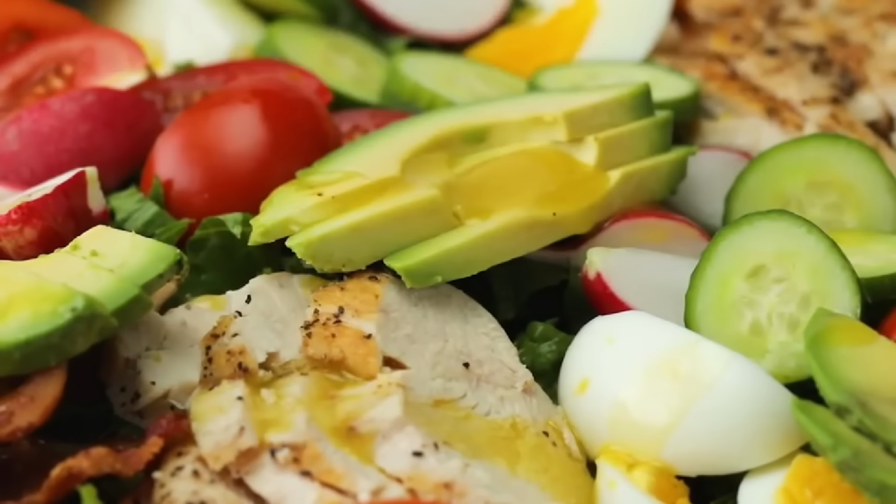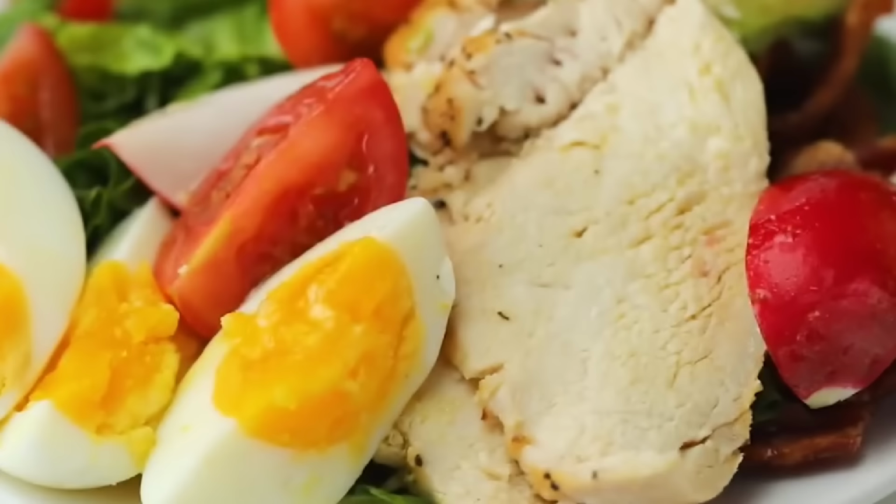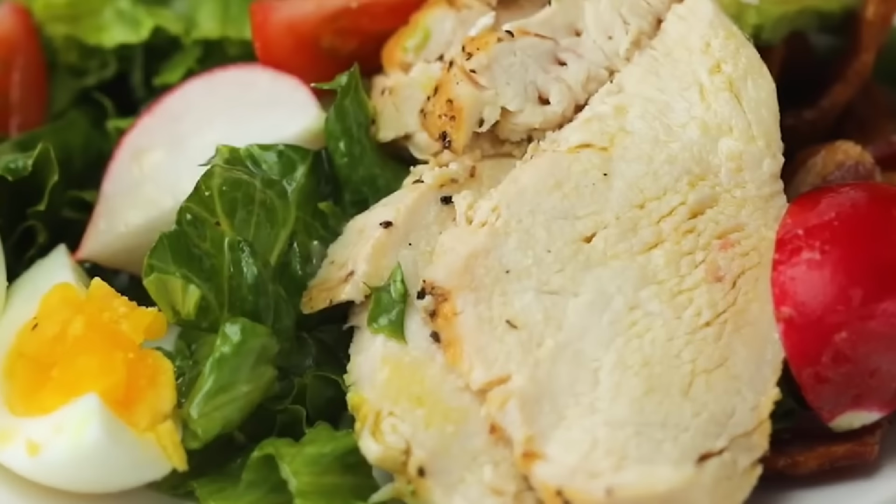You might think, why not throw in some spinach or kale, but we will get to some salads that use those too. For this one, lettuce worked the best with the textures of the meat that were in there.